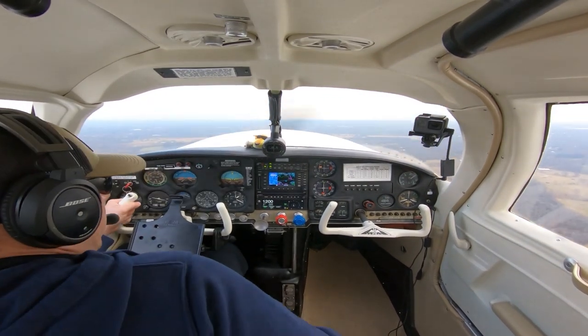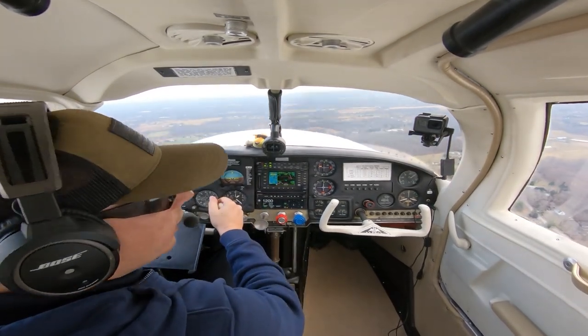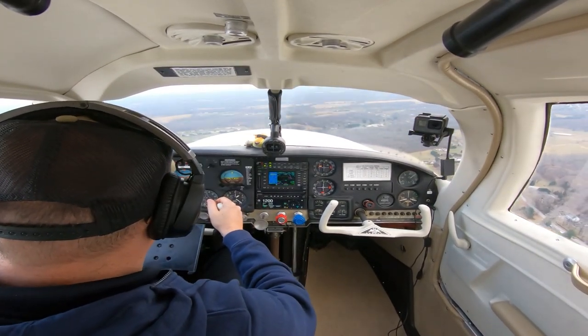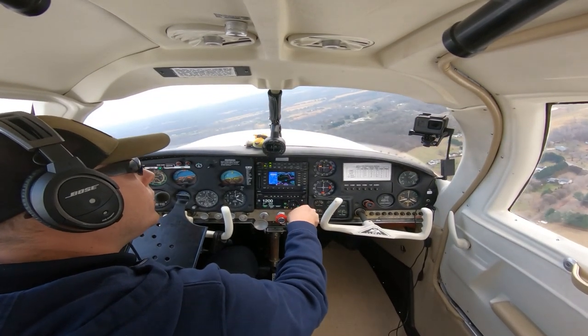Gear speed, gear down, lock it in. That's easy enough, right? So gas is on, undercarriage is locked, mixture full rich, prop coming in full forward.